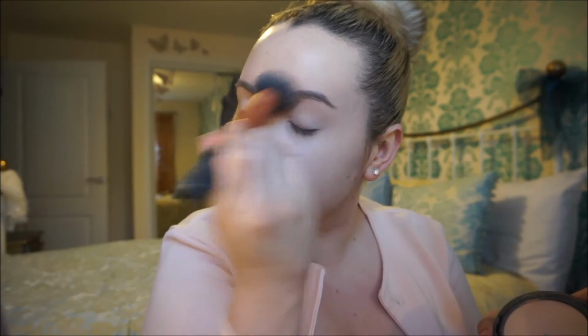So this is me just using a little bit of my powder to set my eyeshadow and get ready to do my brows. I really love that brush from Real Techniques. It's so good. It's a lot thicker than the one I used to use before, so I need far less product when I'm using it.